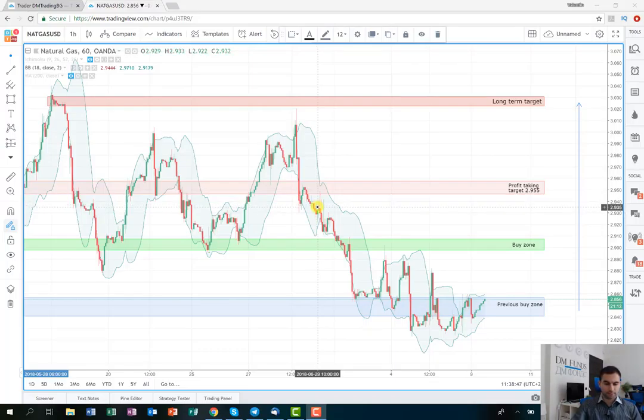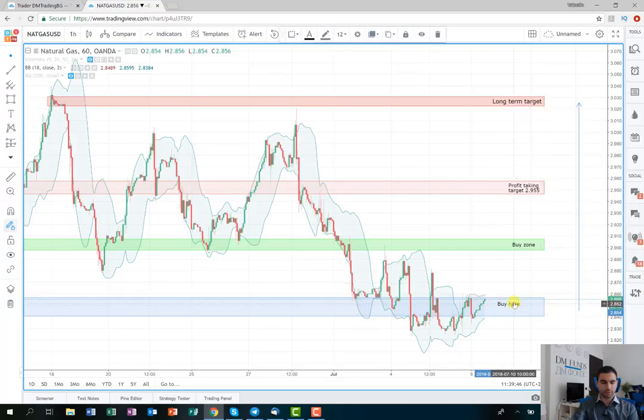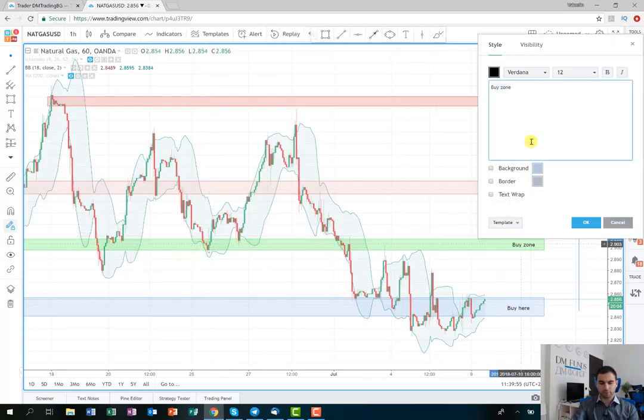Well, this is something that is happening now. As you can see, after this big drop, the price of natural gas is here on this previous buy zone. That's why I'm going to change the name to buy here, which is going to be our buy zone for this moment. And our previous buy zone that we were using on the previous trade is going to be for locking profit.